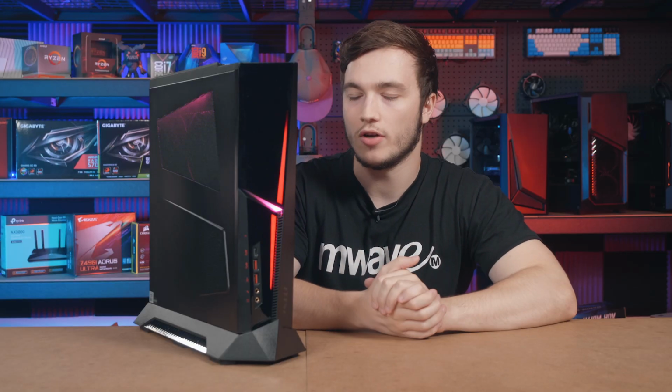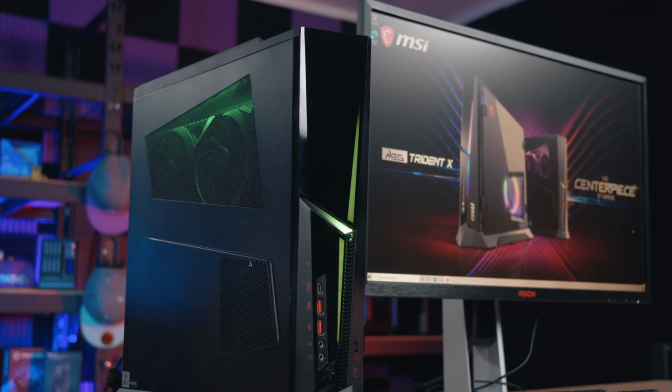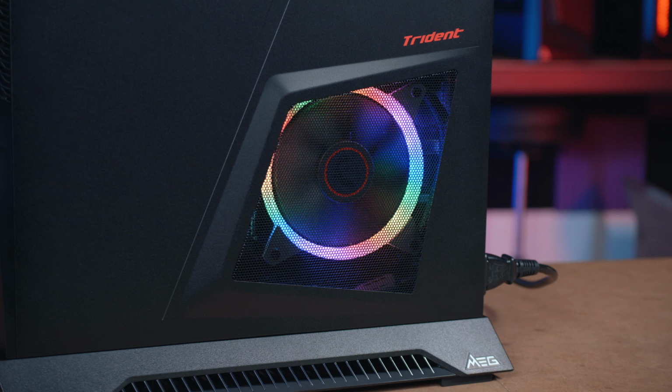So given you can install such high-end hardware inside a case this small, you're probably wondering where all that heat's meant to go. Essentially, MSI found it very effective to split the cooling across 3 individual cooling chambers, allowing components to cool themselves individually. And you can actually see this on the outside of the case itself. On one side we have 2 vents, one for the graphics card and one for the power supply, and on the other side we have one large vent dedicated to the processor.